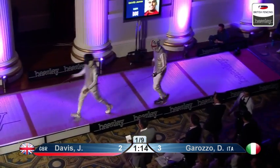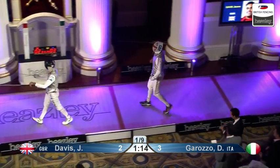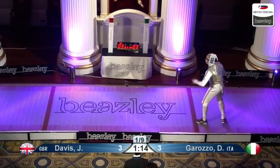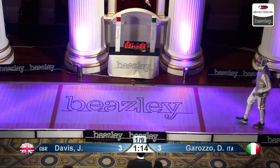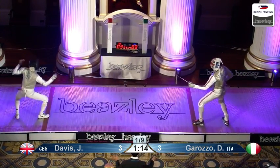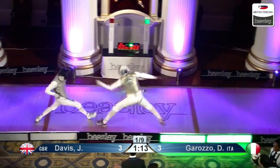Well, again, pinned to the back line. Davis is able to defend with a parry, but unable to land his riposte. And Garozzo lands a continuation to level things up at 3 apiece. A frenetic start here to this gold medal match.